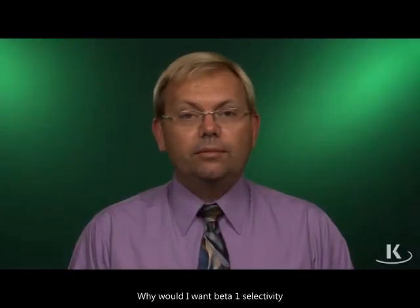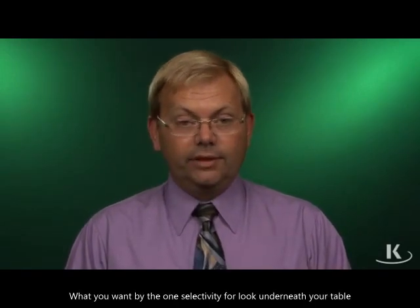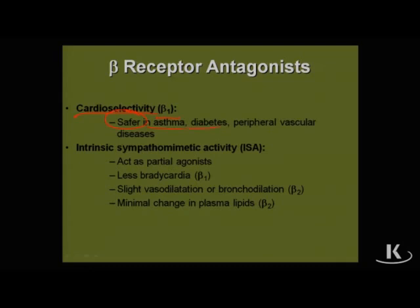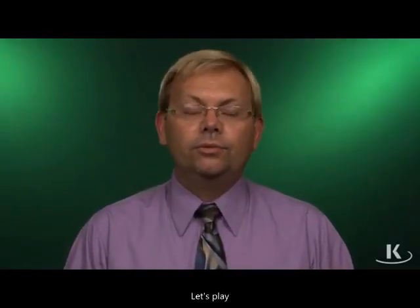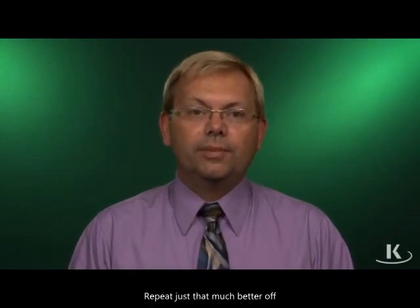Why would I want beta-1 selectivity? If you want to see what you want beta-1 selectivity for, look underneath your table. Beta-1 or cardioselectivity means safer in asthmatics, diabetics, and people with peripheral vascular diseases. Of course, less beta-2 pharmacology. But you see it said safer, it didn't say safe. So it means if you could avoid them, you'd be just that much better off. Next point in the table.